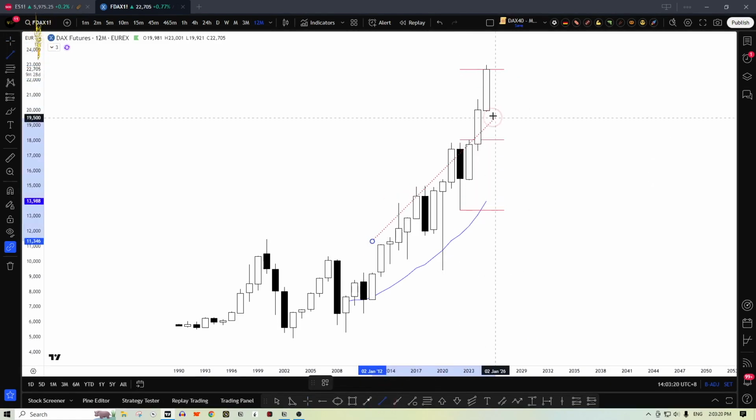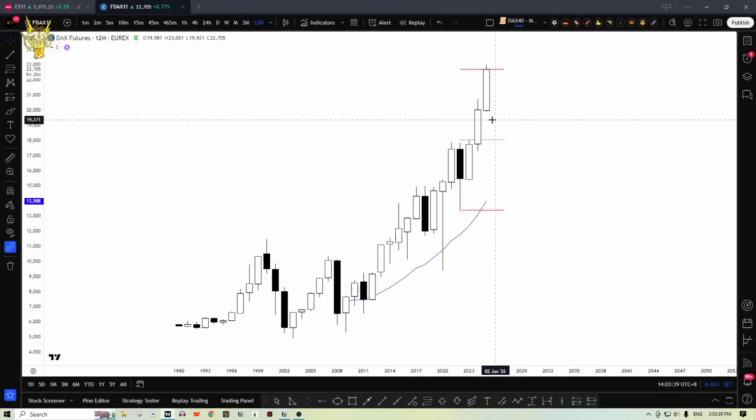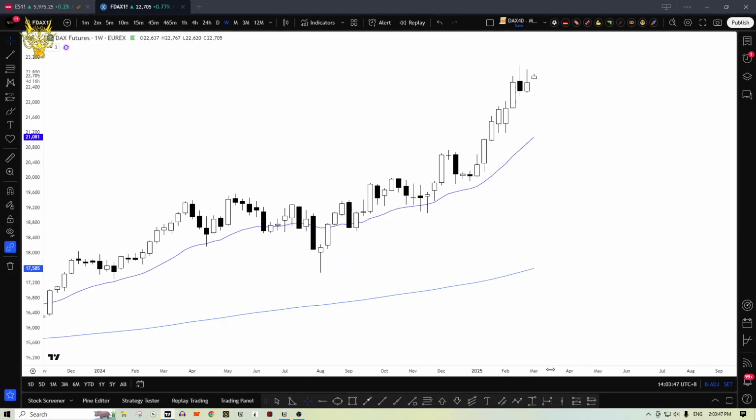On this chart, the market is going parabolic. This is the same distance between the bars and the moving average, and now we're rocketing away from the moving average. This is unsustainable, and at some point, it needs to create a pullback and go sideways for a similar number of bars. Let's take a look at the weekly chart.